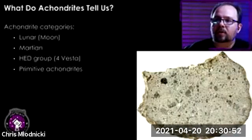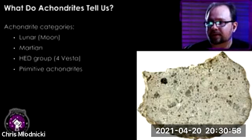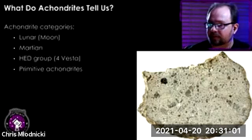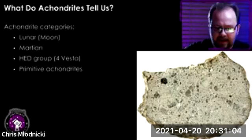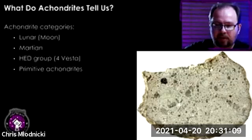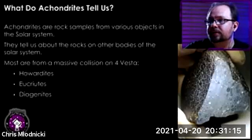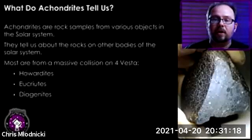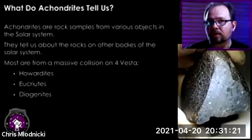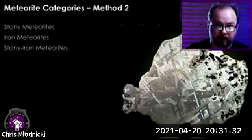Achondrites are typically lunar, Martian, the HED group from Vesta, or primitive achondrites, which are their own weird category. This, I believe, is a Howardite from Vesta in this image right here. Achondrites are rock samples from various objects in the solar system. They tell us about the rocks on other planets, and almost all of them are from Vesta, from a massive collision. We have the Howardites, the eucrites, and the diogenites. We'll get into those as well.